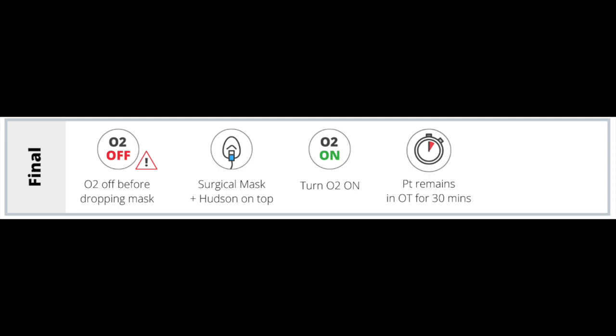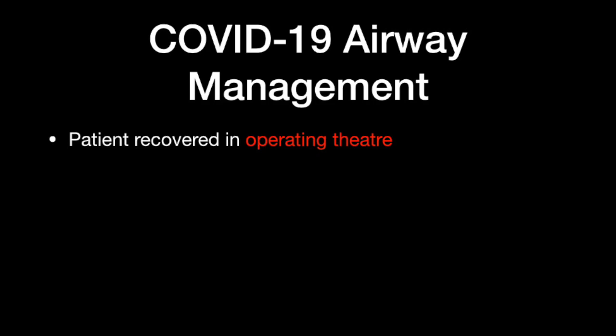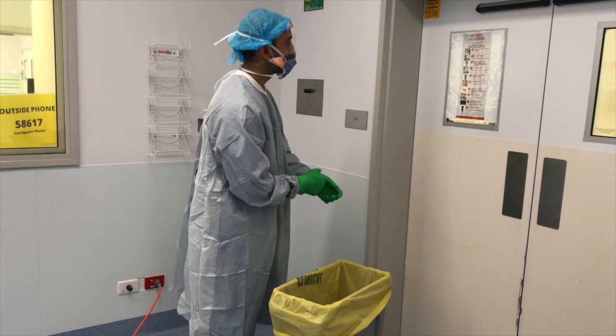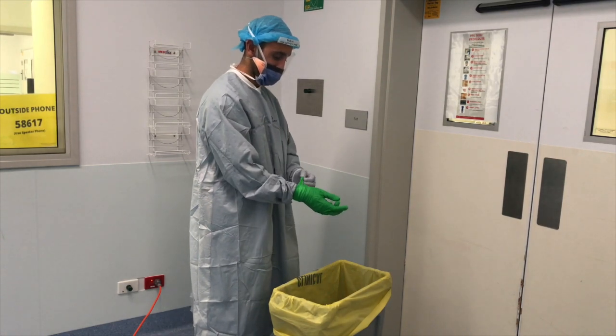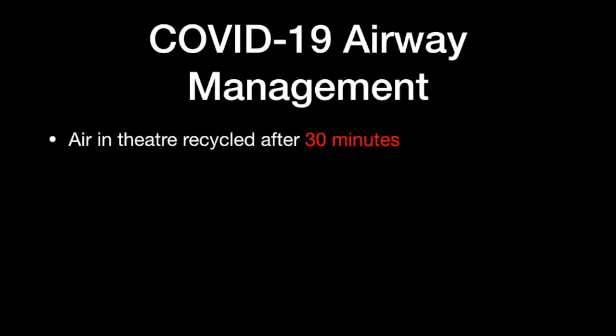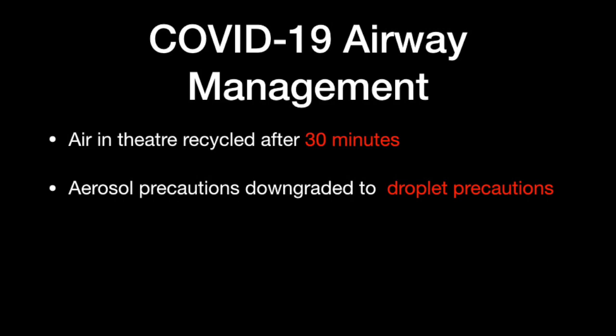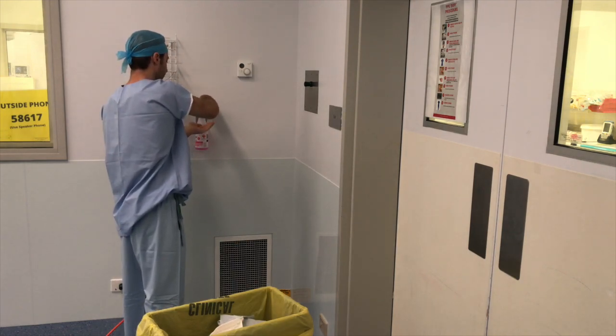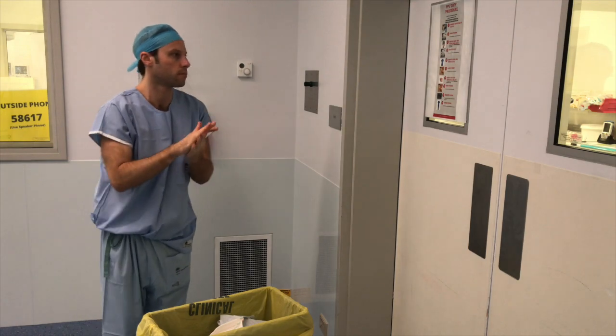After extubation and placement of a surgical mask on the patient, the room is under aerosol precautions for approximately 30 minutes. The patient will therefore need to be recovered in theatre by a PACU nurse, and usually an anaesthetist, for this period of time. The PACU nurse will need to don completely and enter the room via the anteroom. The anaesthetic nurse can doff and exit at this point. After approximately 30 minutes, the air in the theatre would have been recycled and aerosol precautions can be downgraded to droplet precautions. The anaesthetist can then doff and leave the room at this point, and the PACU nurse will transfer the patient to the ward using droplet precautions.